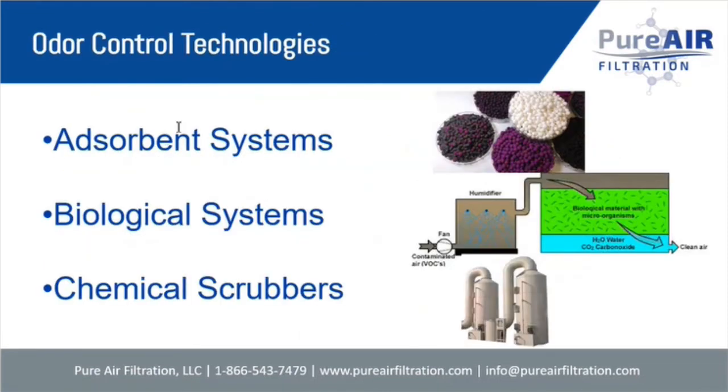So let's talk about different types of odor control. There are adsorbent systems, and in the industry, it's fairly common to call adsorbent systems carbon systems, all right? If you get one thing out of my talk today, I'm hoping it's that you'll understand that PureAir is not a carbon company. Chris said that last week.